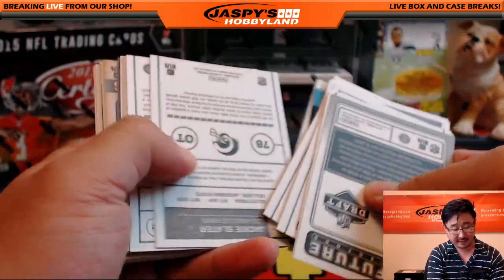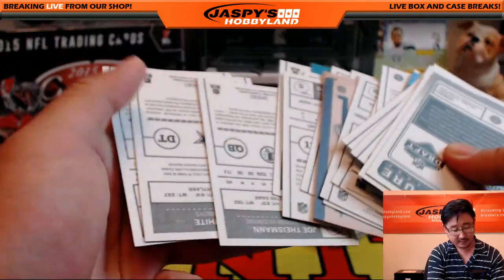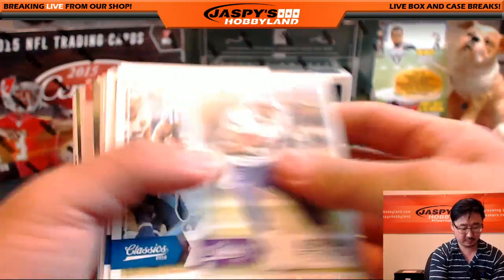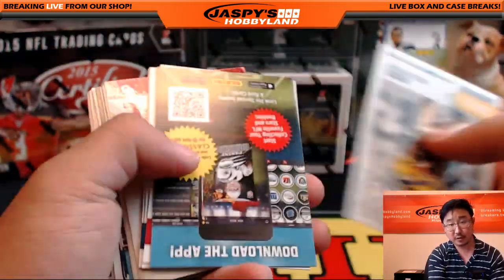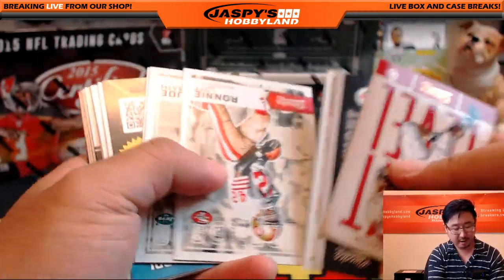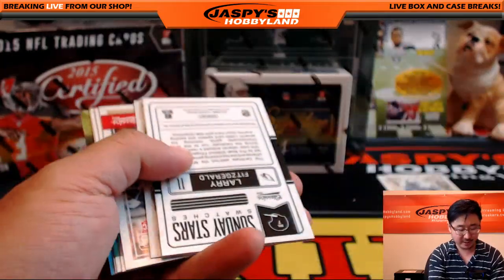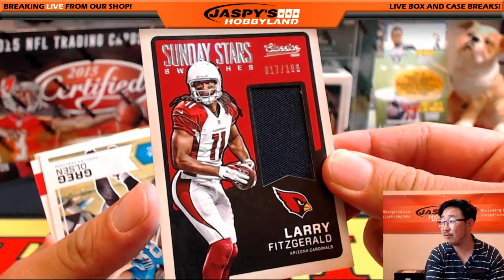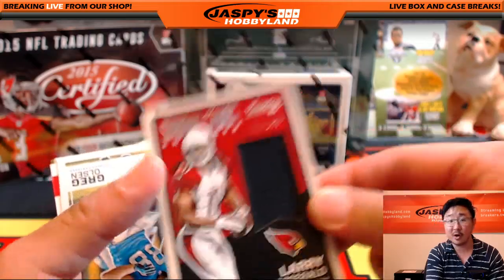And I like to look at the backs of these too because there could be some variations on the back. None in this one. Usually one autograph per box, and if you're lucky, there's a relic in here too, on average, they say. We do have a relic coming up. That would be nice. Larry Fitzgerald, 17 out of 199. Sunday Stars swatches. Going out to Nathan with the Cardinals.